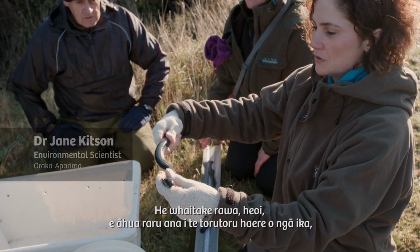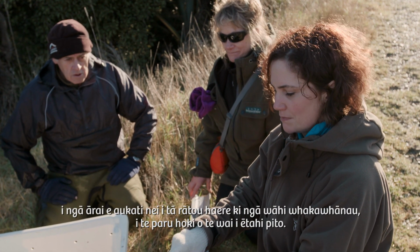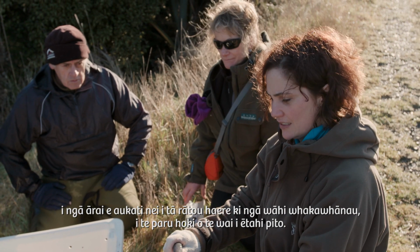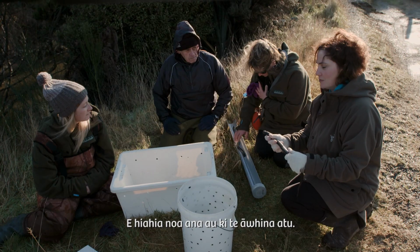Very special, and unfortunately they're having a hard time as well, with the numbers going down, with barriers preventing them going to their spawning areas, with water quality issues. And I just wanted to help with them.